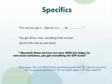You've just offered them something fantastic. Please memorize this sentence. This is in your pitch. Just end with $59. Bucks makes it sound like a little bit less than dollars. So you get everything for $59.